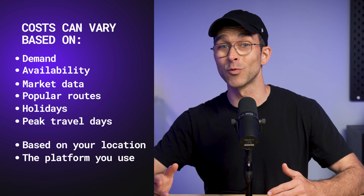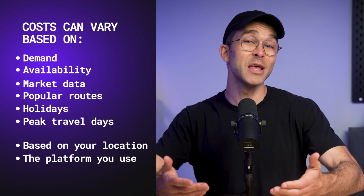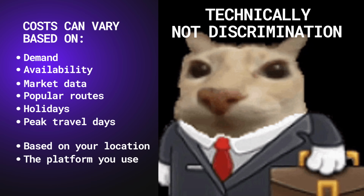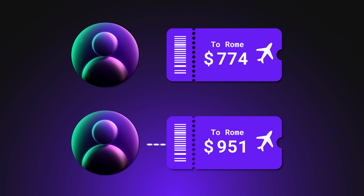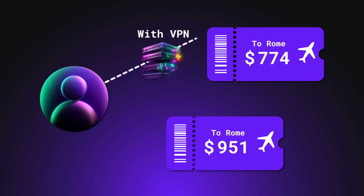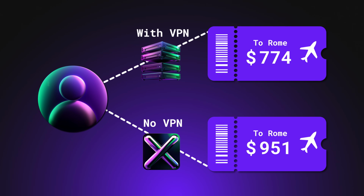Speaking of which, costs can also vary based on your location and the platform you use. Different websites and regions may show different fees for the same flight. This is mainly because of differences in purchasing power, so technically it's not discrimination, but anyway, all these factors mean that two different people will often see two different prices for the exact same trip. And I'm going to demonstrate that by booking my dream holiday to Italy with and without a VPN. Then you'll see these price differences yourself.